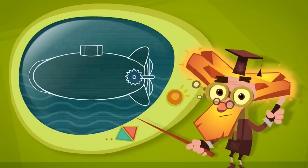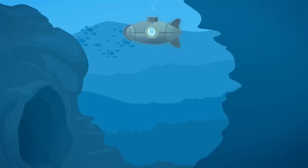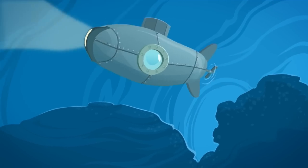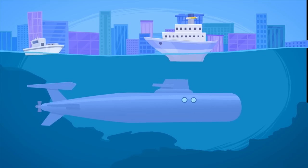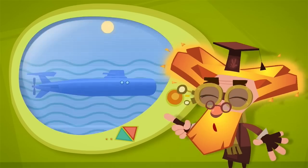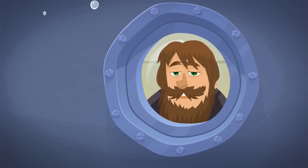It was only with the appearance of electric motors that submarines started submerging to great depths and moving through the water at very high speed. Today's modern military submarines use nuclear reactors for power. These submarines can stay underwater for months without resurfacing.